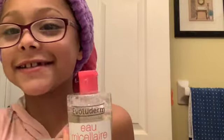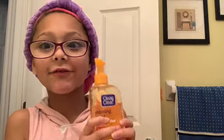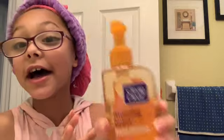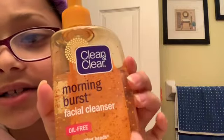Okay, so I'm going to show you what I have and what I'm going to use for my skin. Here we have the face oil right here. That is the cleanser water for your face, only for your face, okay? Next one, we have the Clean and Clear Morning Burst face wash with vitamin C, because vitamin C is good for your skin. This is the good one. That's where you see those little things in here. That's for the vitamin C.